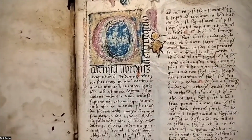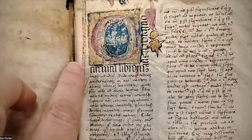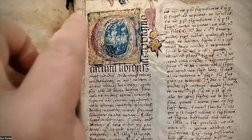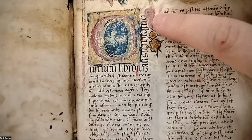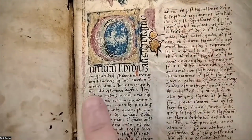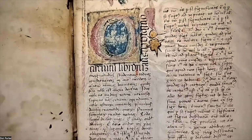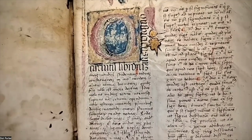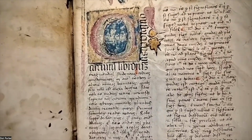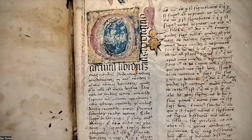So there are 8 books in the text, and each one of them begins with a colorful, larger colored initial, and then the text is written around. The first words are written around this big one, and then we have the text here. The script is Italian Gothic cursive script, and it's by 2 hands. So the first half of the book is written by one hand, and the second half is written by another person. And I'll talk more about that when we get there.